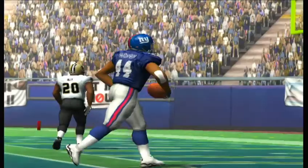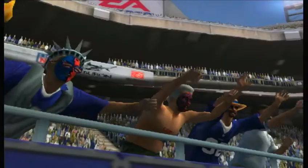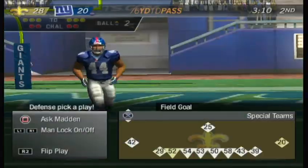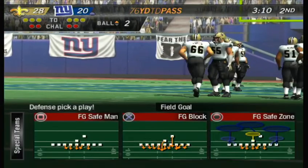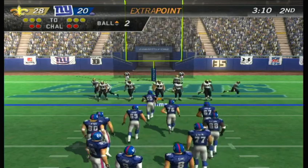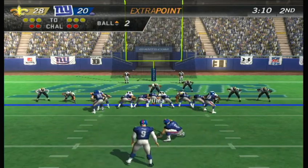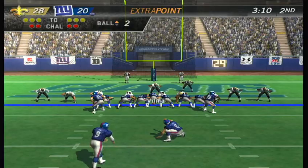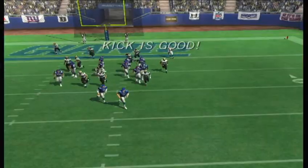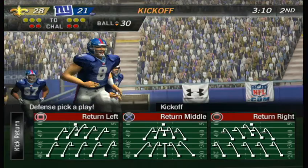Eli Manning has really started to mature. He's getting a better feeling for the game. Not to take anything away from Roethlisberger, but I think that Manning is going to be the best of that group. I think that he's going to be a good player for a long time. Times comes in for the extra point. The point after is good. So following that touchdown, the score is 28-21. Saints.